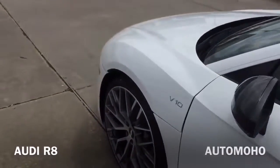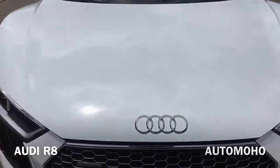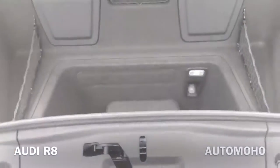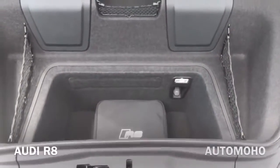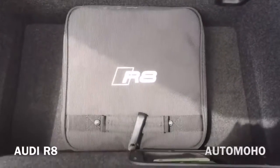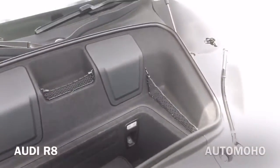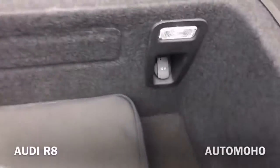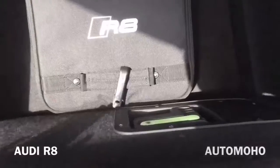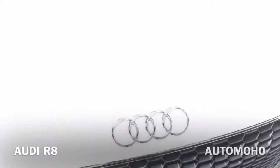Alright, now let's pop the trunk, which is located in the front of the car. Let's see, we have a lot of cargo space in this car. I was surprised at how much cargo space this car has to offer. Basically, you have a not too small, but very deep cargo space that you can put plenty of groceries in, and you also have nets on every side of the compartment. And there's the manual release lever, just in case you get locked inside or something.